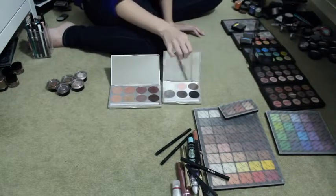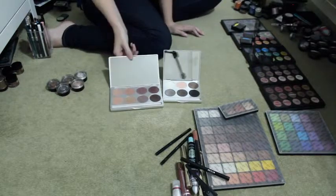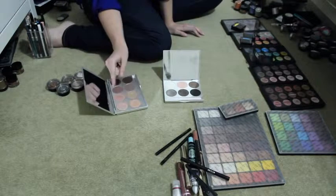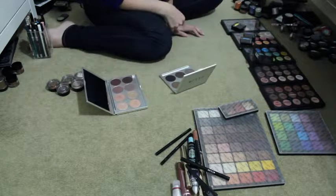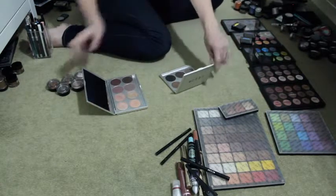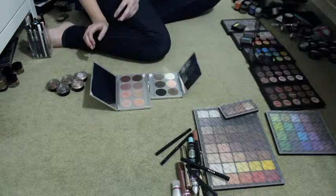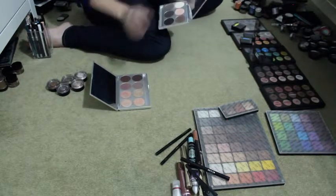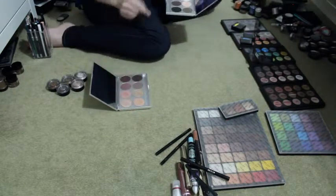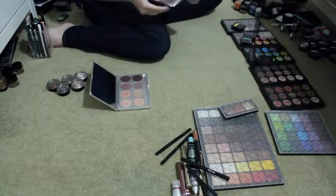Stila does great shadows. I always forget about these. I don't even remember the names of them, but there are some in here that I can get rid of. So what I'm going to do is put these in my to try pile because they're too difficult to get out at the moment. But I think I'll be able to cut it down to just being in this one palette rather than having 2. I don't need the matte black, so I can get rid of the matte black.